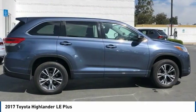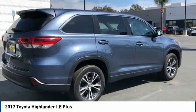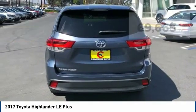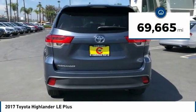A 2010 top safety pick, the Highlander is where substance meets style and is priced below $25,000. This vehicle has less than 70,000 miles.